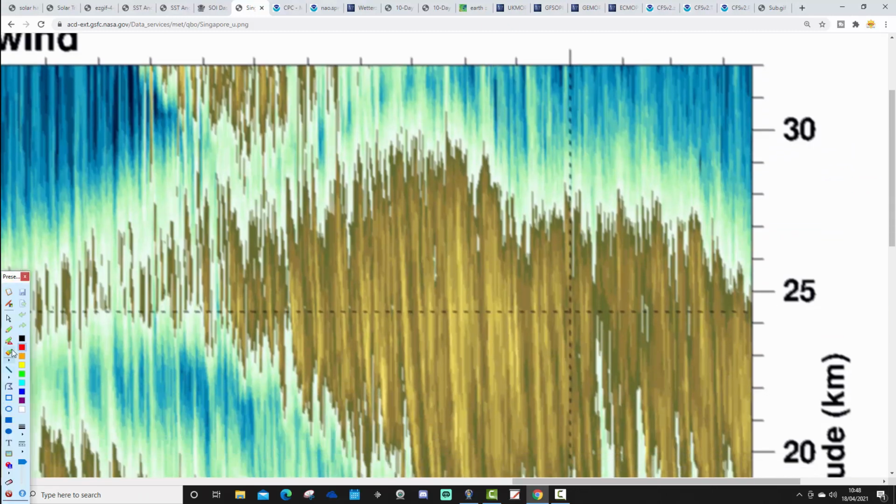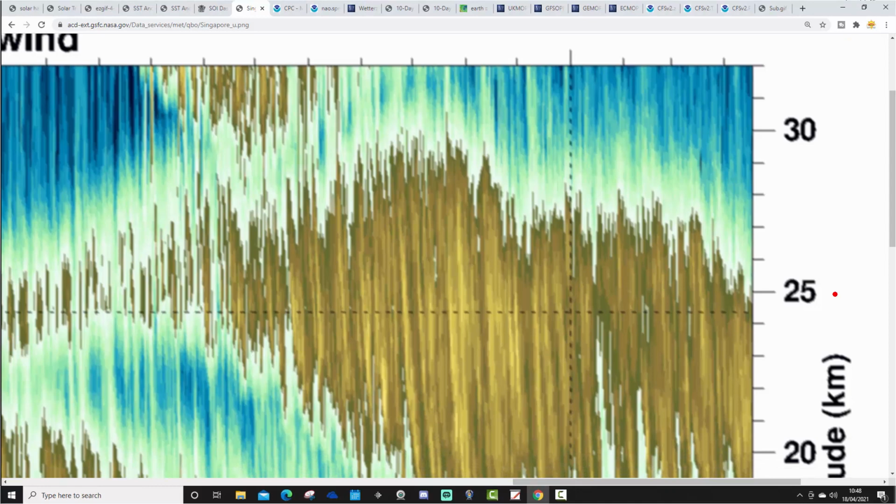So, I did a video a couple of days ago when we went over this. You can see how the colours are getting more intense up here. These blue-green colours are getting more intense in the stratosphere. That tells us that the easterly QBO is strengthening within the stratosphere, and looks like it's trying to push down into the troposphere. It has not yet got into the troposphere, but it looks like it's trying to get in that direction.